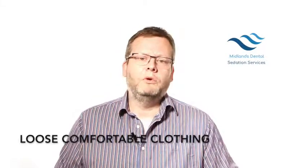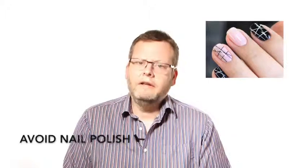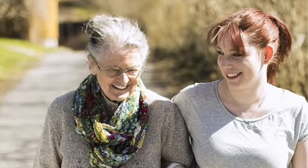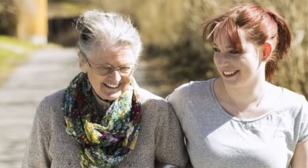Throughout the procedure, we will be monitoring you. We will have a blood pressure cuff on your arm, so we need to make sure that we can get access to your arm, as well as access to your veins. If you could avoid nail polish, that tends to interfere with our monitors quite a little bit. And the important thing to remember throughout all this is that you need to bring somebody responsible with you who's over the age of 18, who can look after you for a few hours after the treatment.